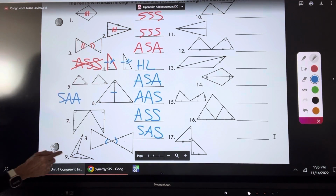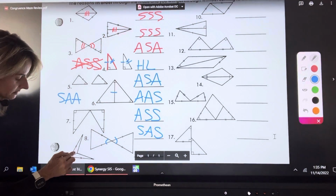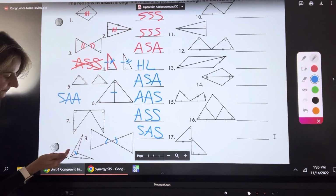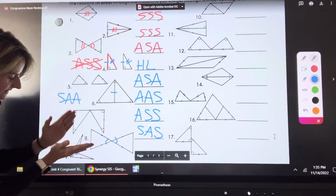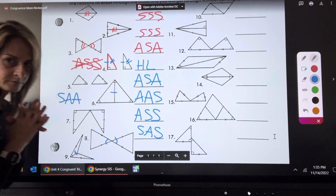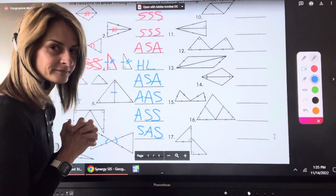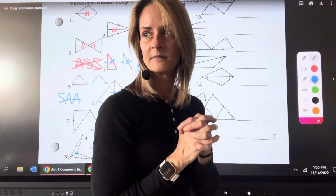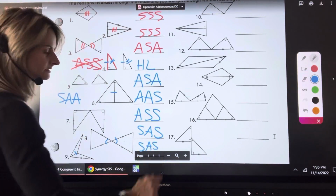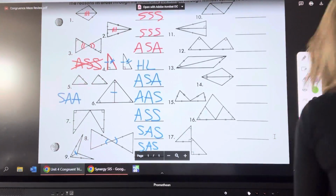Okay. Number 9, shared information here. That side. This small angle here is in between those 2 sides that we have. So how do we write that? Side, angle, side. Let me know if you've got a question.